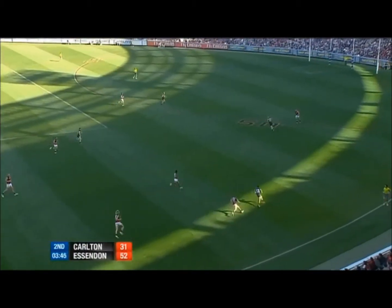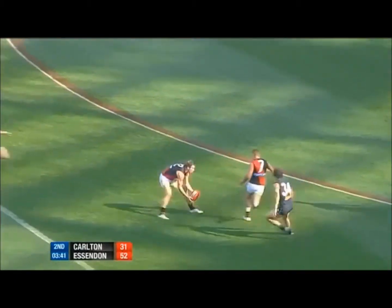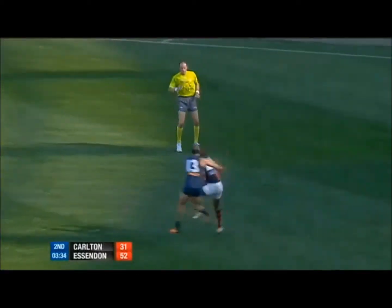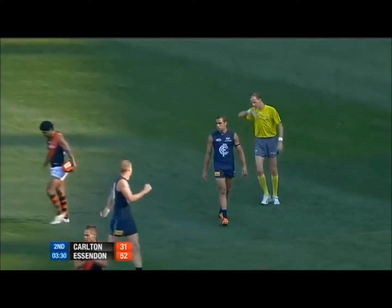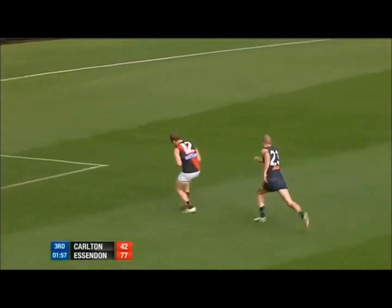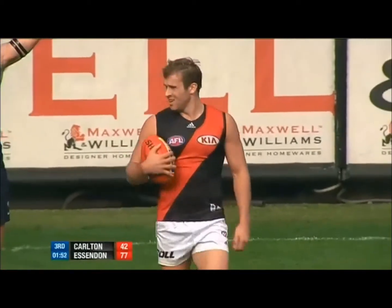Now Garlett with a little bit of work to do. Yaron, in fact, in front of Zaharakis. Dangerous kick. Crameri, handball over the top for Jetta. He's 40 metres out. He pops it up to Davey. Davey doesn't let him down. Carlton. He goes wide to the outer side. Here's a chance. Delolio to Crameri, and Crameri stops. Will go back and kick a goal.